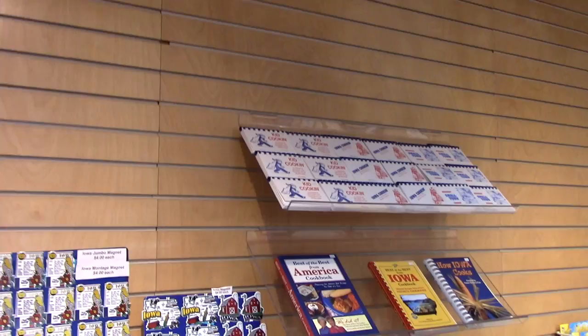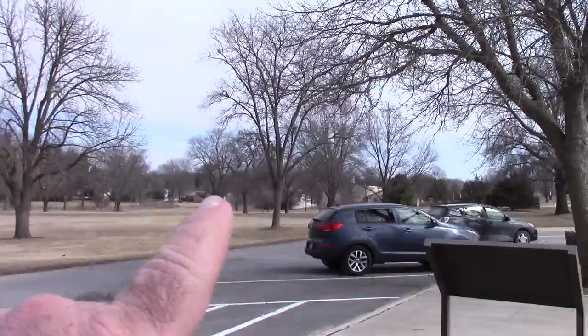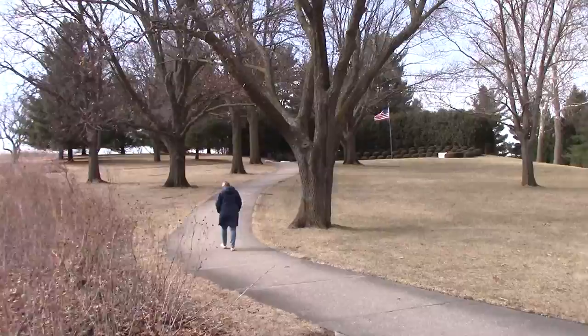Kid cooking. In Iowa cooking. This is your shirt right here. There is the presidential library back there. And then, up here on this hill, way over here, are the grave sites of the President and the First Lady.